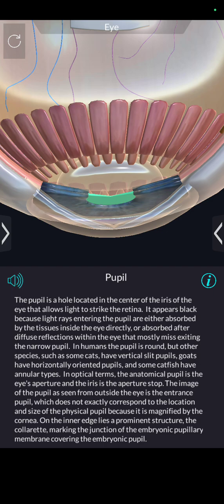The pupil is a hole located in the center of the iris of the eye that allows light to strike the retina. It appears black because light rays entering the pupil are either absorbed by the tissues inside the eye directly, or absorbed after diffuse reflections within the eye that mostly miss exiting the narrow pupil. In humans the pupil is round, but other species, such as some cats, have vertical slit pupils, goats have horizontally oriented pupils, and some catfish have annular types.